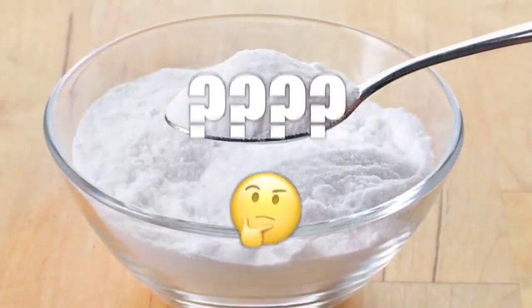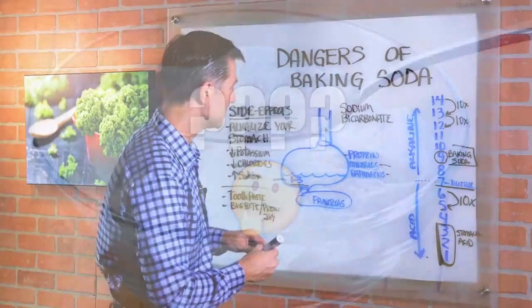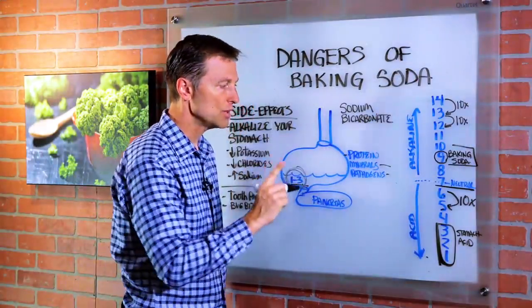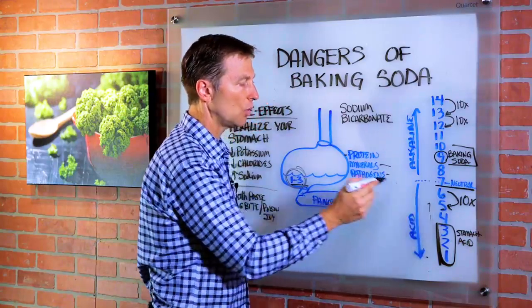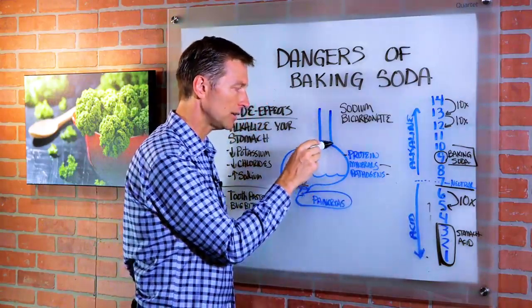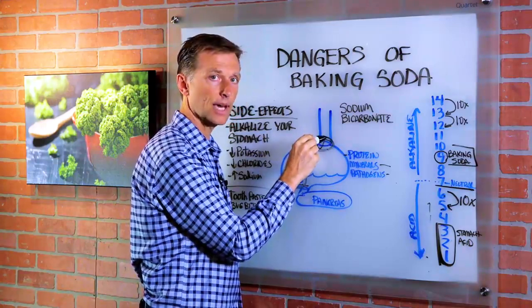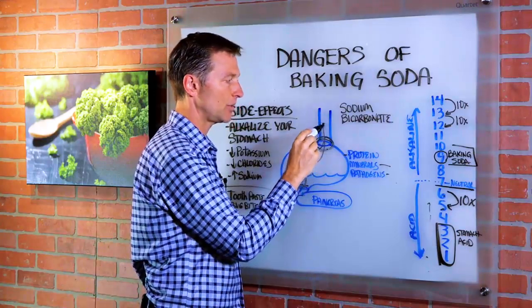So the big question is, why would someone get acid reflux in the first place? Well, it happens when you lose your stomach acids. When your stomach acid starts going to a 4 or a 5, what happens is the valve up here does not close correctly. It opens up. Okay, that's called GERD, and acid will kind of reflux up this way.